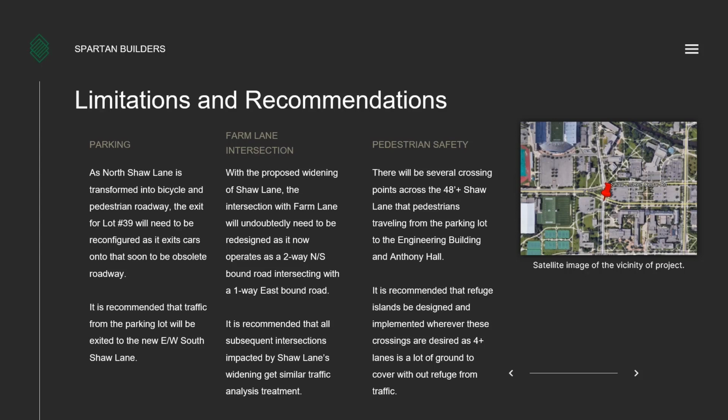It is recommended that they exit with a shared driveway perhaps into and out of the parking lot on South Shaw Lane or even to the west out onto Red Cedar, but that is not as recommended because of its proximity to the intersection, and we wouldn't want the turning of the cars out of that parking lot to impede that intersection. Also, the Farm Lane intersection, which is to the east of this intersection, you can see it on the graphic to the right. It's that north-south road on the very edge, right edge of that image.